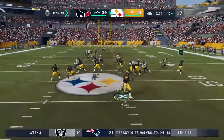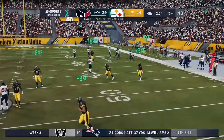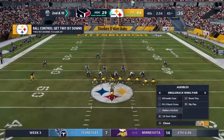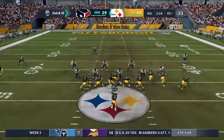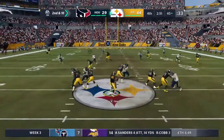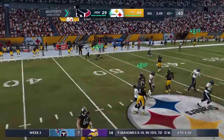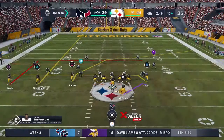Trying to shake off the interception, he'll look to throw. And that's going to be incomplete. Too tough to hold on to that one. It's second down. An incomplete pass on first down. That leads to a 2nd and 10. And this one incomplete. Too much contact to hold on to that one, and it's 3rd down.